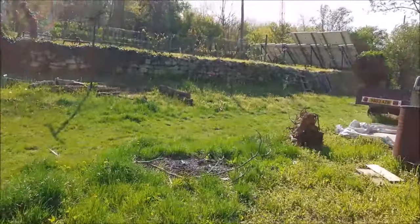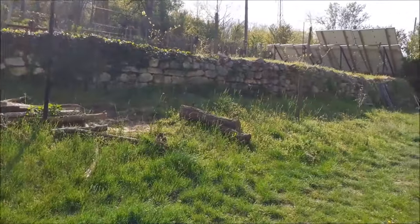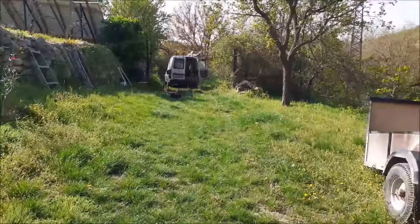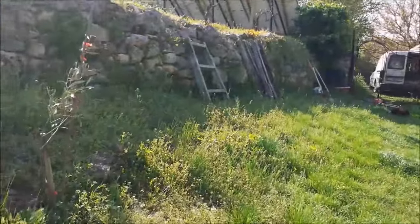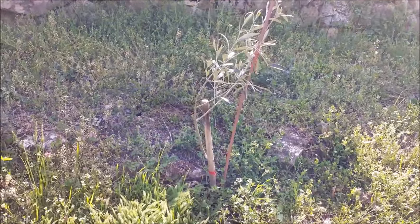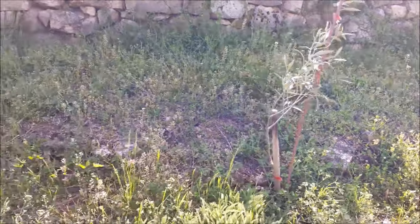While I'm down here, or while I've got the gimbal on the phone, I'll just show you how everything's growing. The grass is coming on. Needs a cut, hence I'm going to do some trimming in a minute. We've got, I planted this last year, little olive tree, survived the winter, so hopefully that'll do okay. It's a very funny shape.